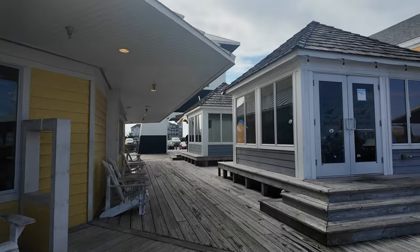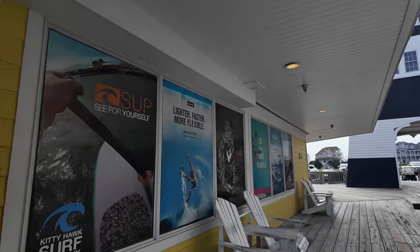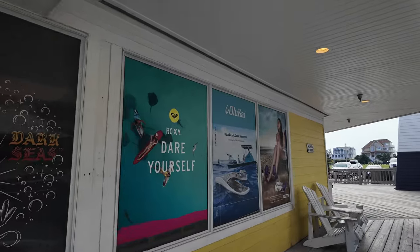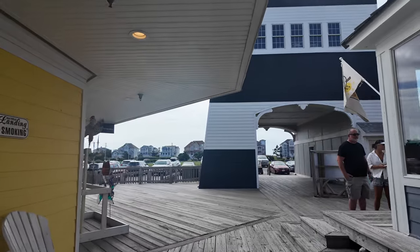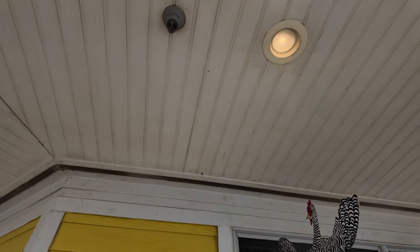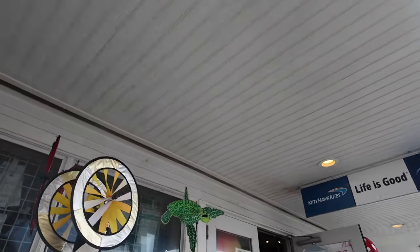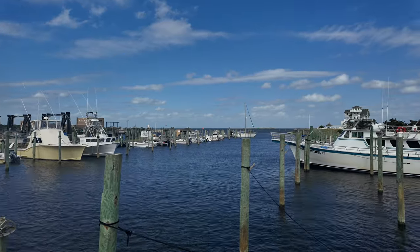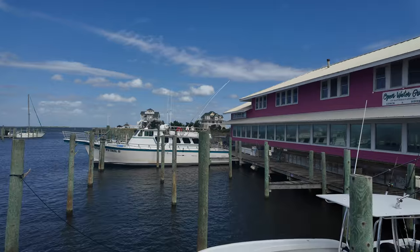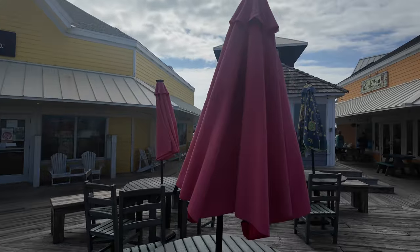Let's do it. In case you didn't know, there was a step there. So two stores that sell the exact same stuff. You want it? No. You can get it if you want. We could just go look. It's a cool little marina.